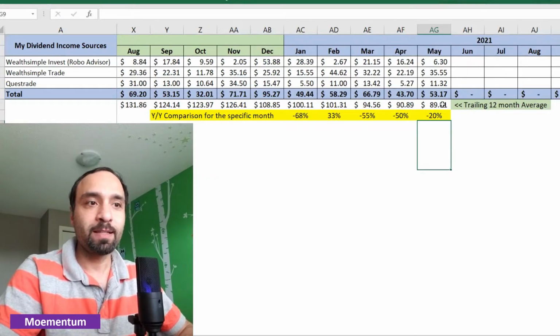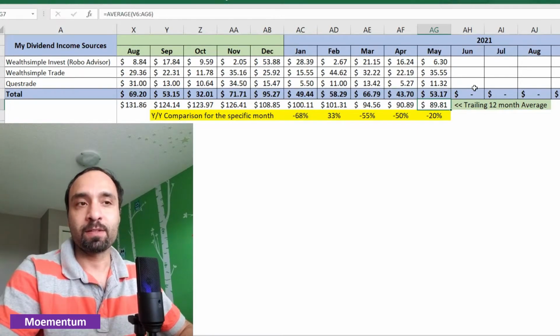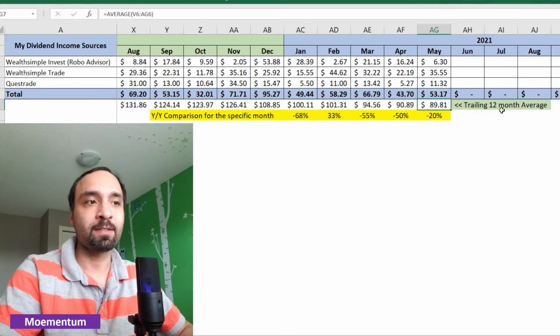The trailing 12 months though, if you look at as of end of May, the trailing 12 months dividend income is still sitting at 89. So you see this amount is gradually declining, but still it's showing at a higher amount. We are hoping that gradually we can get to a point that we can start seeing the dividend income per month grow. That's the update that we wanted to show you.